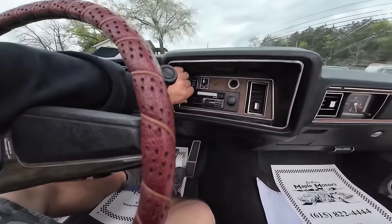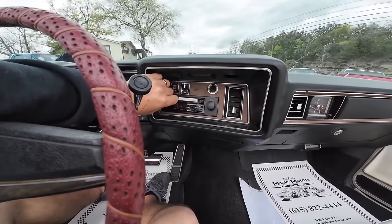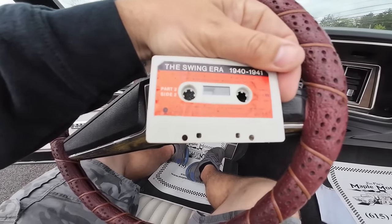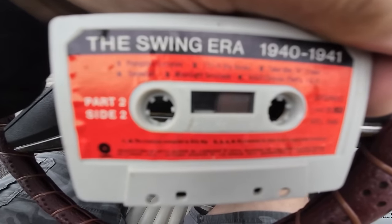Dang. Radio? Yeah, we're jamming there. What's in the tape deck? Nice.